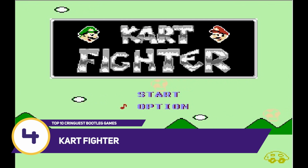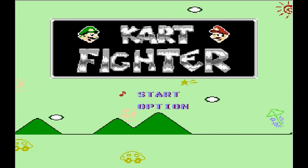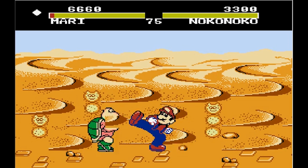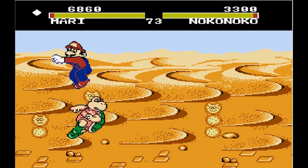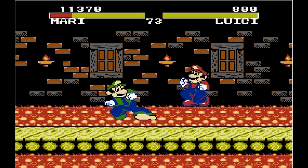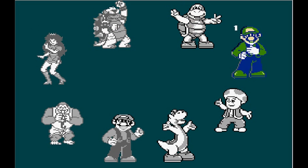Kart Fighter was released for the Famicom in 1994. It's a fighting game with the characters from Mario Kart, the engine of Street Fighter 2, and the graphics and music from Mario. You can either play against the AI or in a versus mode. There are 8 playable characters in the game, and it might look like their names are misspelled.